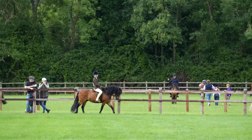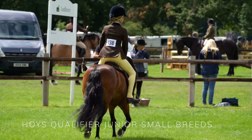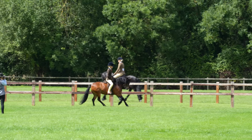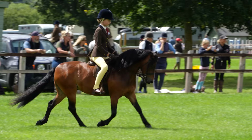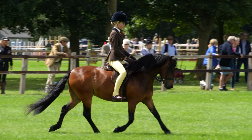So our first class of the day was the M&M Junior Small Breeds, and I think there's about 20 to 30 ponies in this class, but it's also a Hoys qualifier, so that's why it's so busy. We haven't qualified for Hoys yet, but we've had lots of seconds, thirds and fourths, but all we need is that win. Sometimes I've had the highest ride mark, or been in the top two or three highest ride marks, so we're so close, but not there yet.